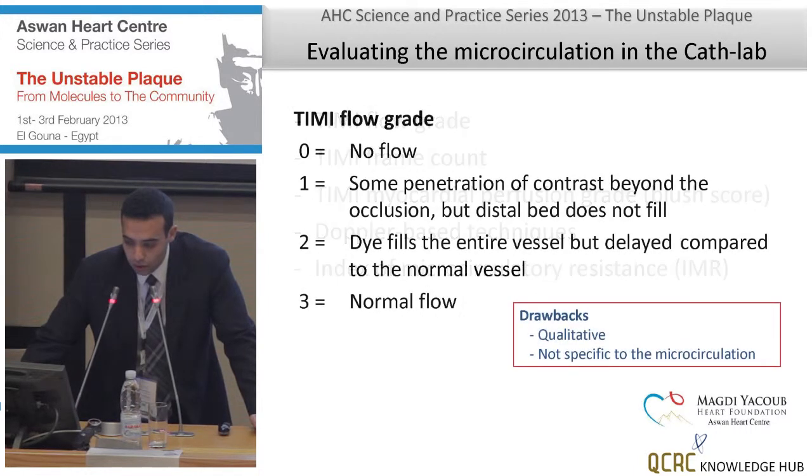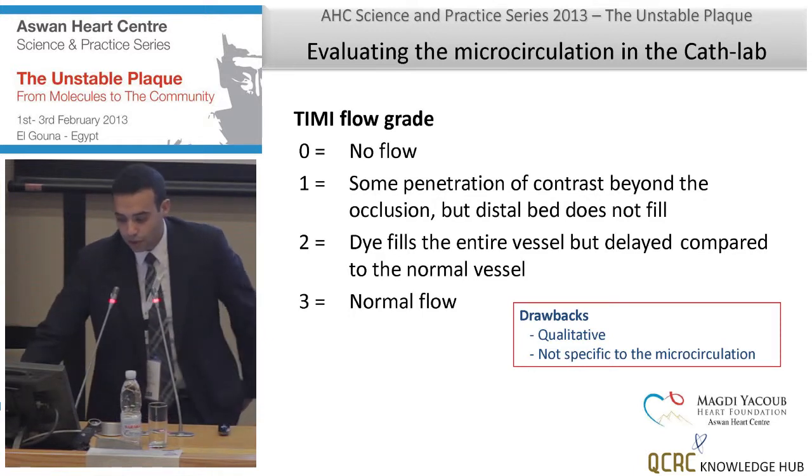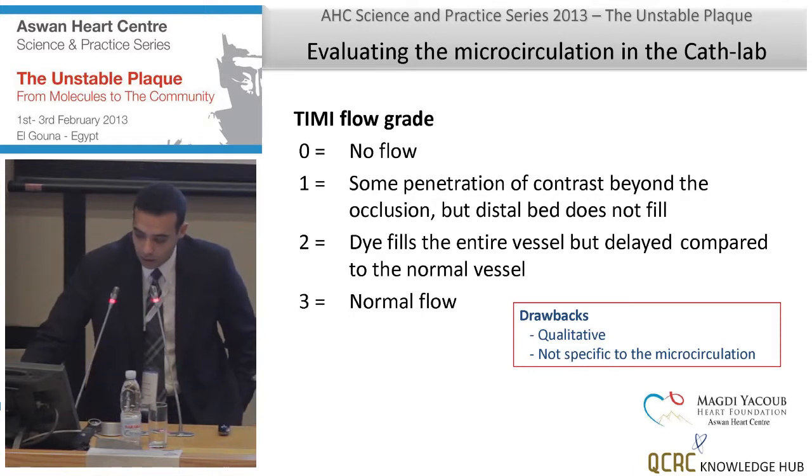Now with TIMI flow grade, there are 3 grades. 0 is no flow, 1 there's some penetration of contrast beyond the occlusion, but the distal bed does not fill. TIMI grade 2, dye fills the entire vessel, but is delayed compared to the normal vessel, and TIMI 3 represents normal flow. Now there are limitations. It's a qualitative tool. It's not specific to the microcirculation, and we mostly use it to evaluate epicardial stenosis.